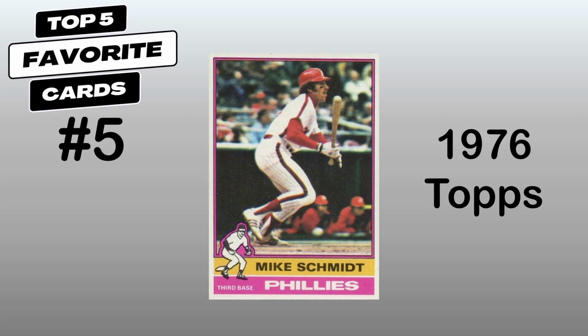He really didn't collect; he had just bought cards, and so he decided to give me his cards, and most of them were 1977 Topps cards, but there were a few 1976 Topps cards in there, and I think a small number of 1975 Topps cards. But one of the 1976 Topps cards that he gave me was this Mike Schmidt card.